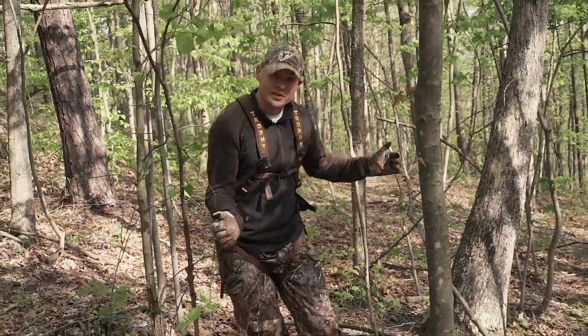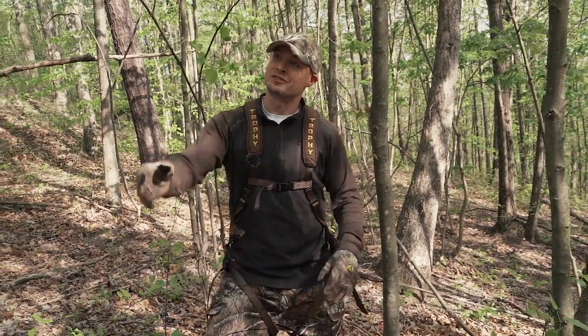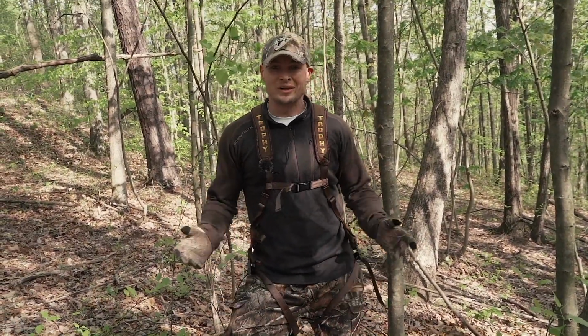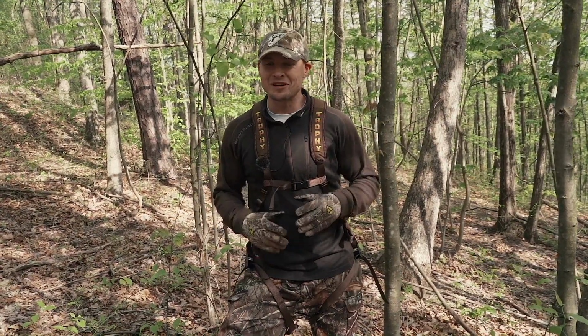Well, we got a couple really good trails coming in here that intersect right here, and they go right down here in front of a tree that we've already picked out for our stand. We like to pick out 15, 20-yard shots. We like to get them as close as possible.